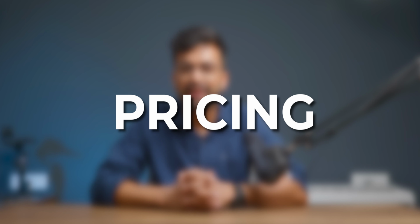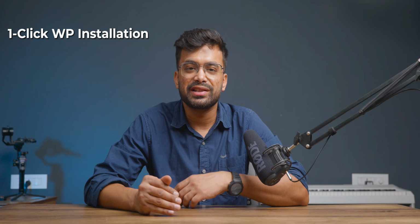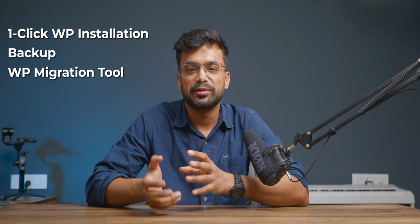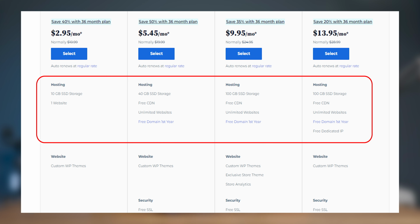Coming down to the pricing, there are quite a few options, and you can check all of them out from the description below. Here is the pricing for shared hosting plans, which is quite similar to the WordPress hosting plan, but it is more dedicated to using only WordPress. Like, you get some features such as one-click WordPress installation, backup, and WordPress migration tool, etc. And the pricing is exactly the same, except that you can choose the server location in the WordPress hosting plan. The main difference between all the plans is storage, number of websites, and some extra features.